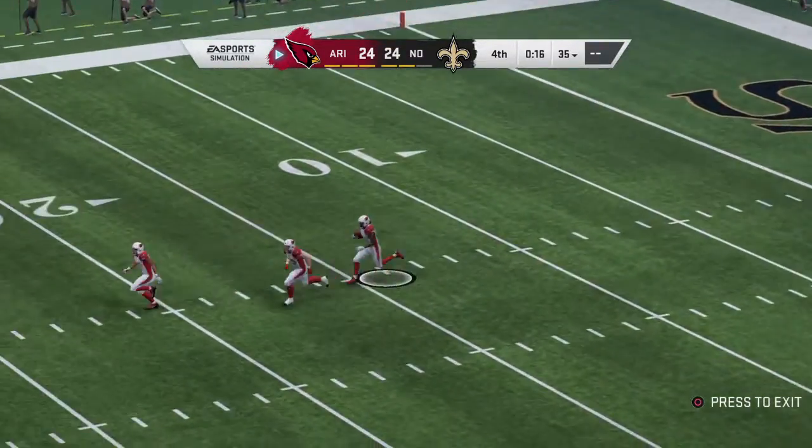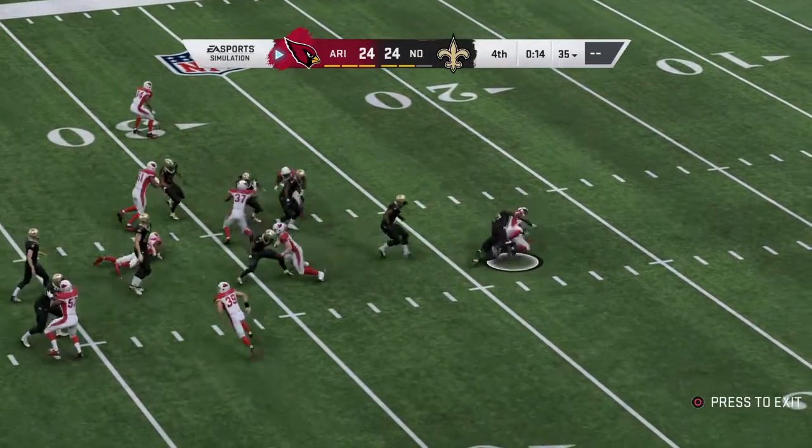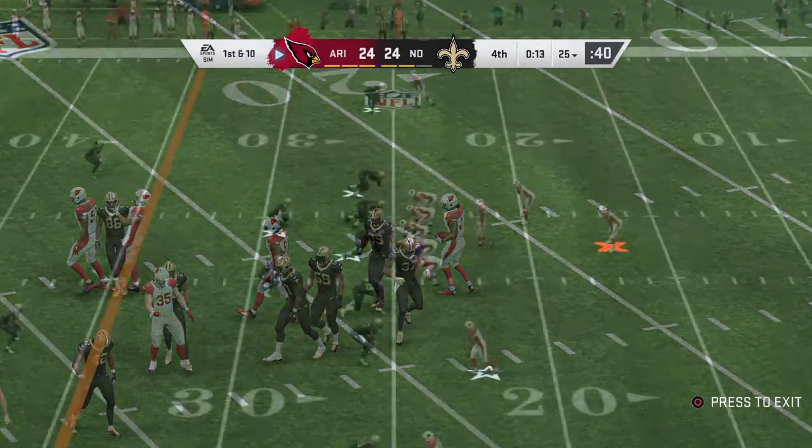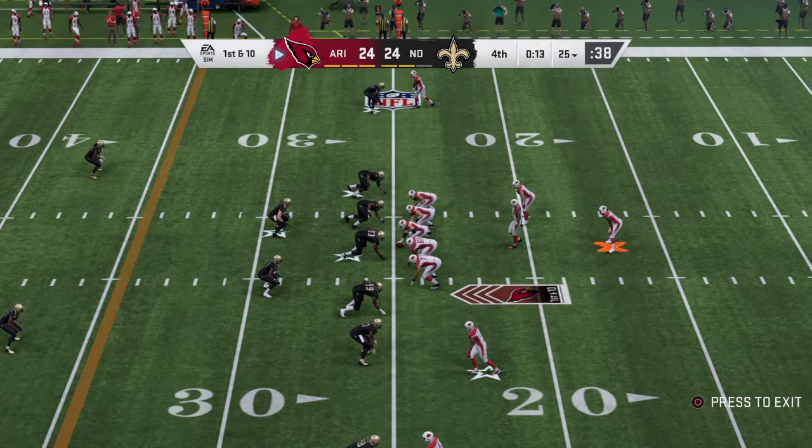This is fielded at the goal line. And not a bad return here. He gets it out to the 25-yard line. Ready to go with their next drive, and at the line, the Cardinal offense. They have a little bit of time here to get into field goal range.